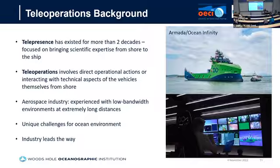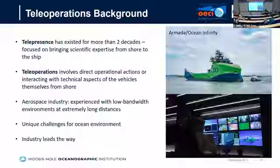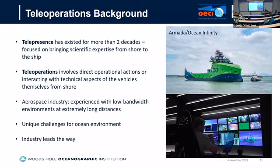But really, industry is leading the way here for this area. So this top right ship here is a new vessel. This is Armada, which is a company owned by Ocean Infinity. At 78 meters, they want to build 23 of these, which are supposed to be completely autonomous, but able to deploy ROVs, ASVs, sensors, among other things.